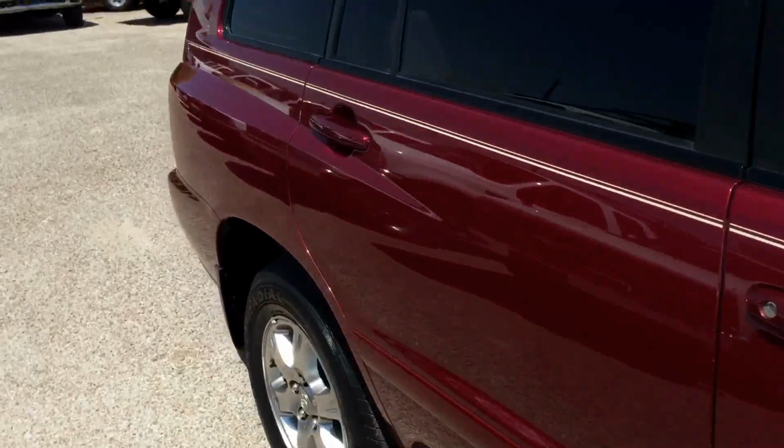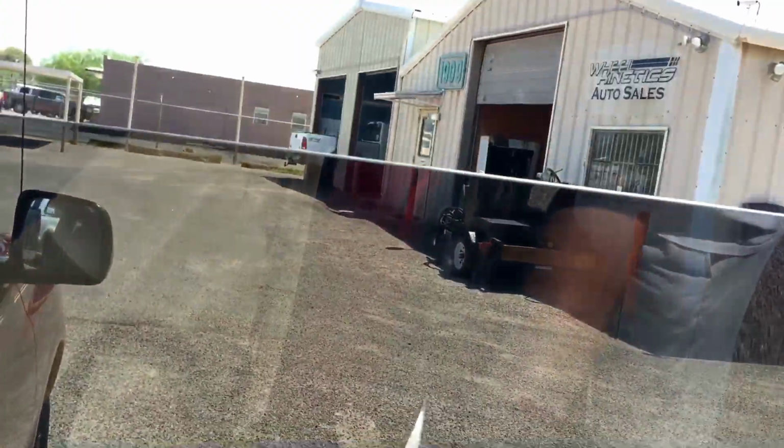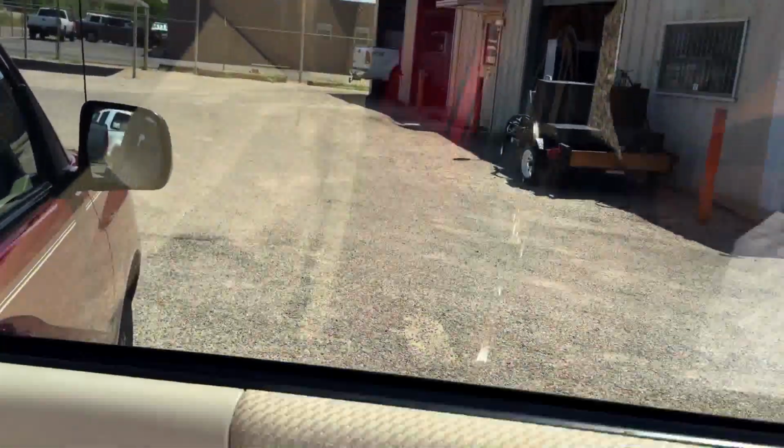Oh man, that's warm on the hands. Woo. Hello. Just how to burn your hands in 1 second: open the hood in Tucson, Arizona at noon.